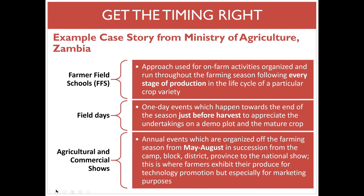All these events are targeted at getting the time when the farmers are not busy with their own operations, or if they are busy with their operations, whatever interventions you are undertaking should be relevant to what the farmers are working on. That's what will stimulate them and encourage them to come for those activities. In the case of the agricultural and commercial shows, these are also marketing opportunities and creating linkages to various stakeholders in the agricultural sector. And so these are events that are relevant that we've picked from the Zambian context.